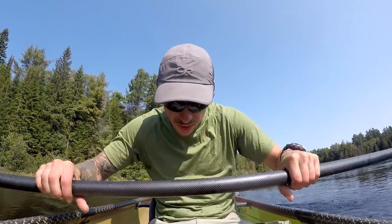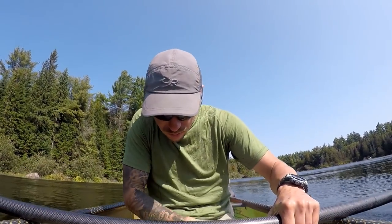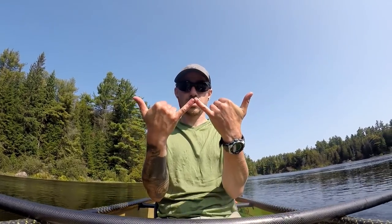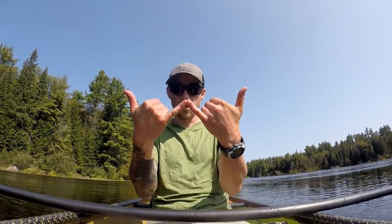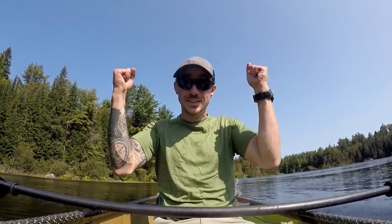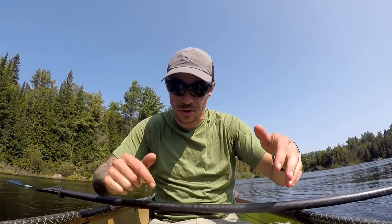I gotta measure him, but he's big. Two lengths of my fingers like this. Over a foot. Oh, no, longer than that. Trout in my belly, so I'm gonna keep fishing. If I catch any more, I'm gonna let them go. This is more than enough.